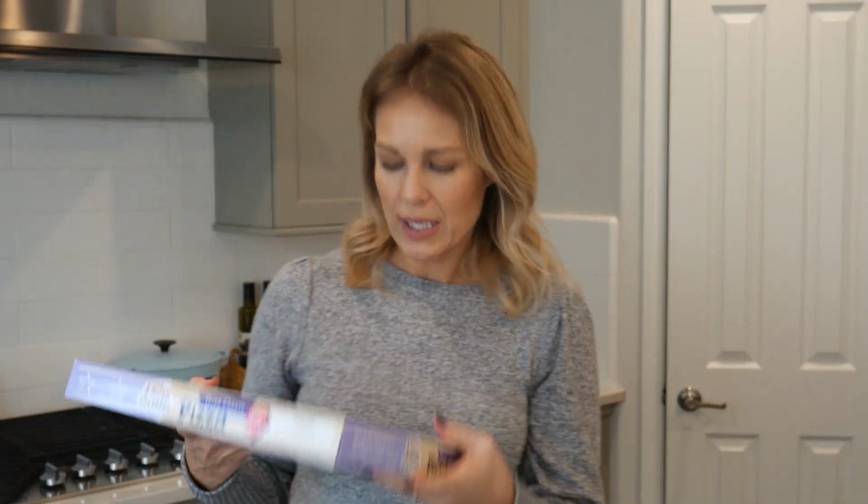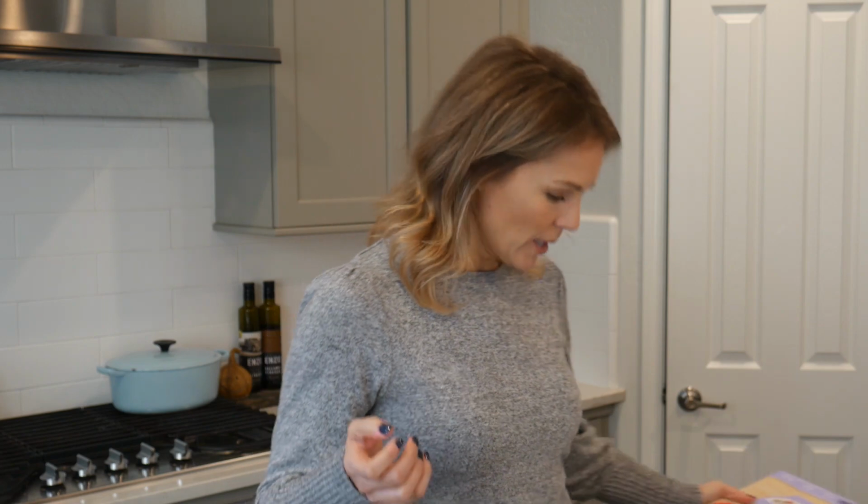It actually feels pretty substantial, not very crackery like some can. And the average price is about $7.99 compared to many of the frozen pizzas that we purchase.